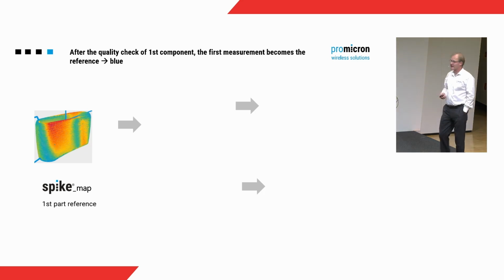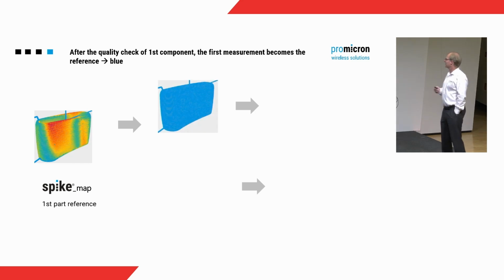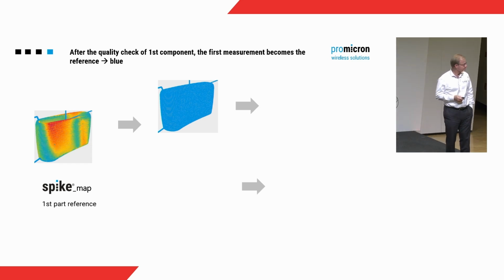And if you have this spike map, the smart blisk gets a nice colorful coat. You know exactly not only what is happening, but where on the workpiece it's happening. So let's say we've made our first blisk, and it looks perfect. Let's take it as a reference, and then turn that reference into a nice color. You could choose, if you want, the pro-micron color. So every good part that is made, if the spike map looks like this, you've got a good part.